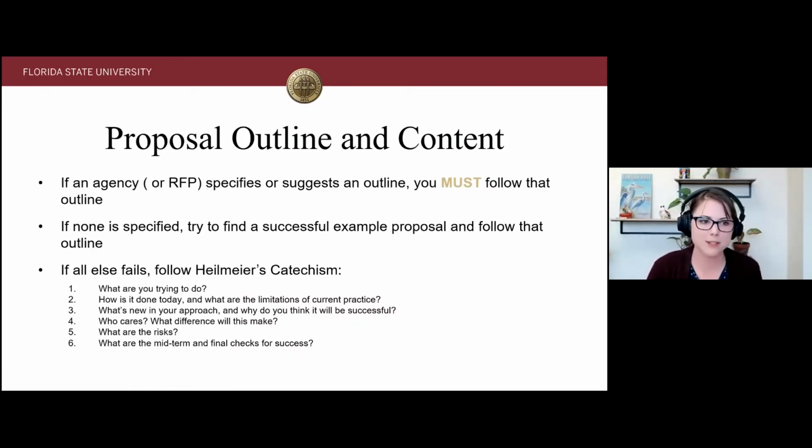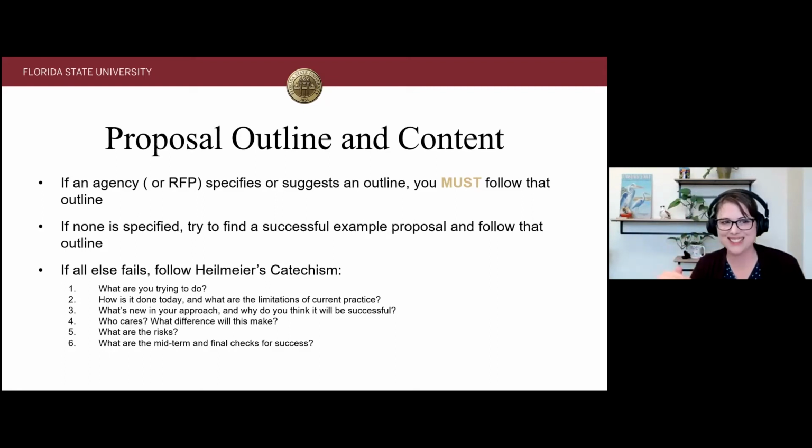If the RFP suggests an outline, you must follow that outline. This is not the time to be super creative in your layout. If they've told you, first we need an intro, and then we need a bio sketch, and then we need this, follow the rules. That's what they're expecting.